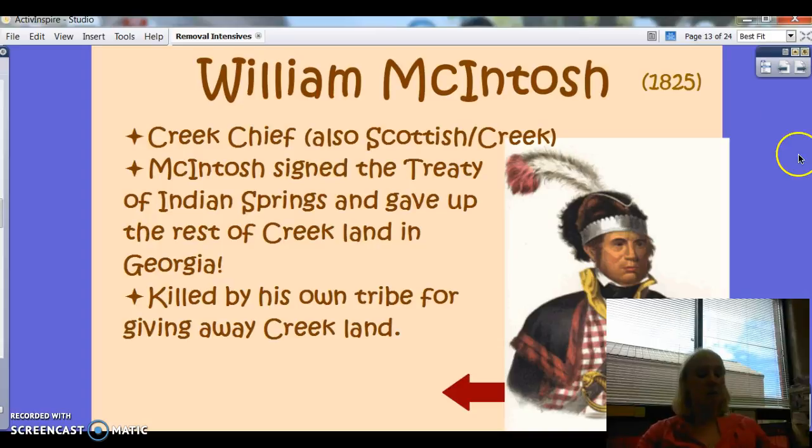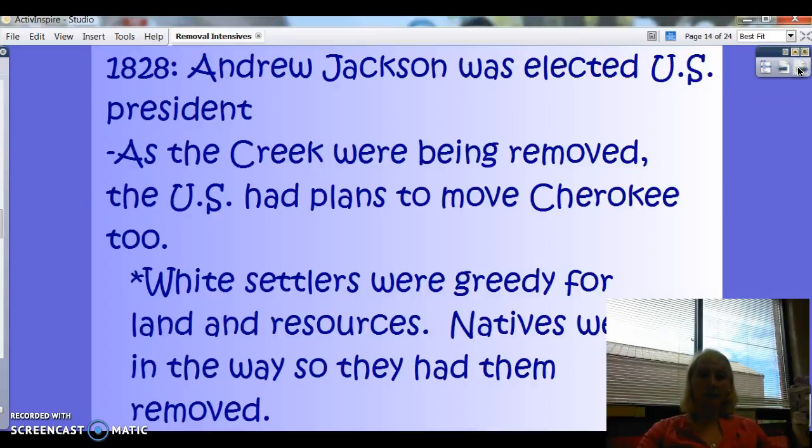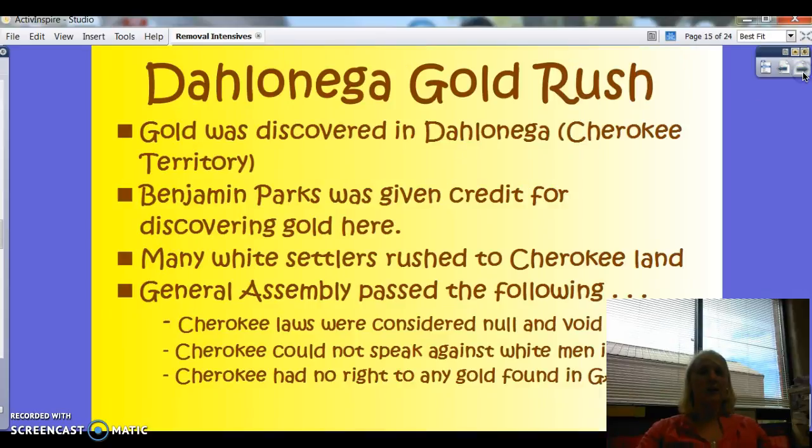Okay, what happened to the rest of the Creek land? It's gone. It's no more. So the Creeks are gone. Okay, they've moved them west into Alabama. So now you have to look at the Cherokee. Andrew Jackson gets elected. He's not a nice guy when it comes to the natives. He's very greedy for land. And so he was very supportive of removing the natives. Okay, and he's going to come back into play later. All right, the gold rush, 1829.